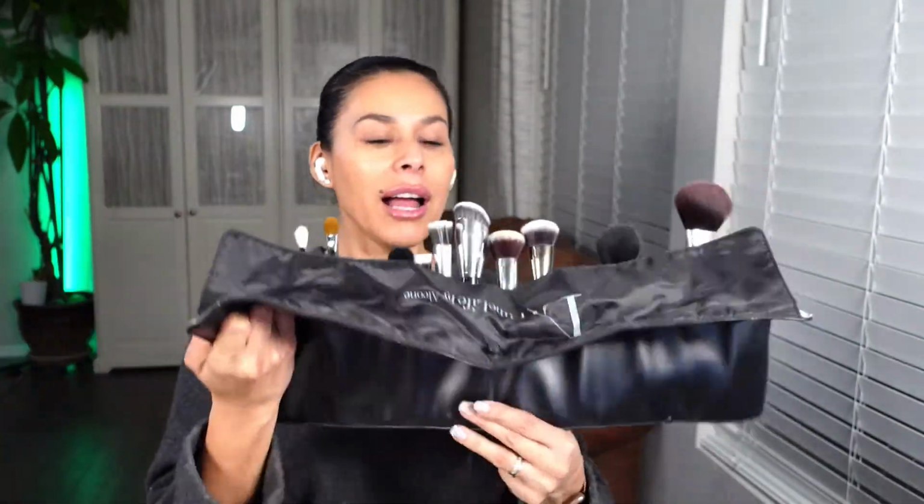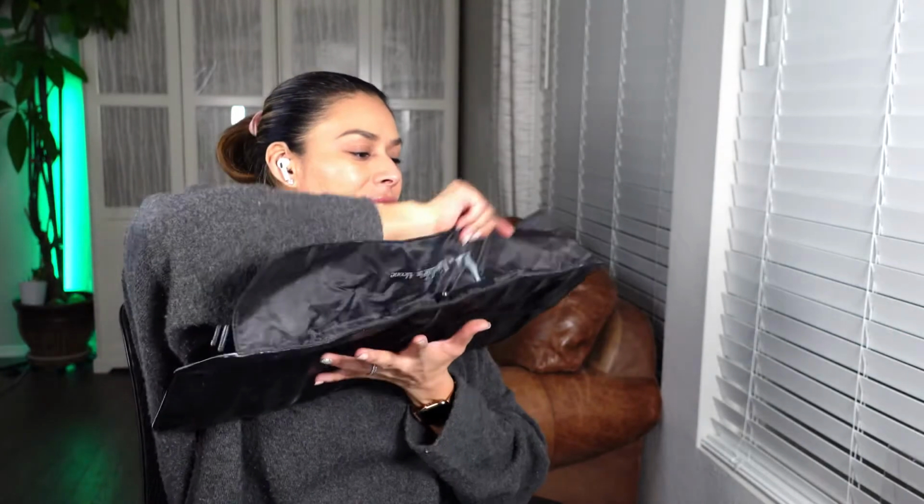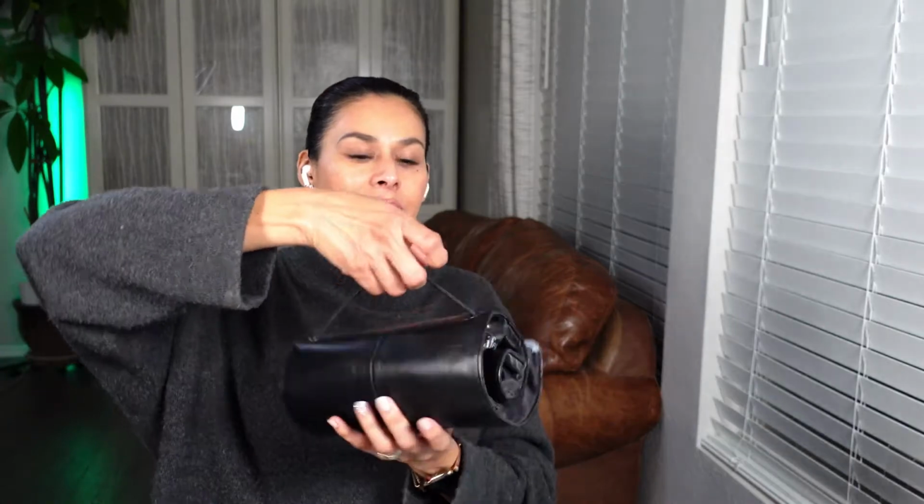I love using my little brush holder, this one. But I don't have enough, look how cool it is. Okay, so you go like this, right? Then you cover your brushes so they're protected from dust and all the shenanigans. And then you just pop it and they stay protected and they roll shut, and then you have a little container with your brushes protected.